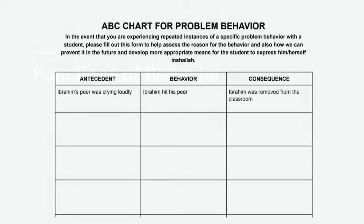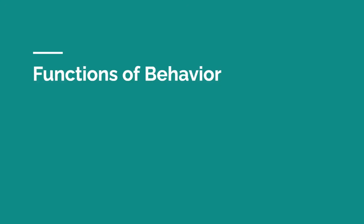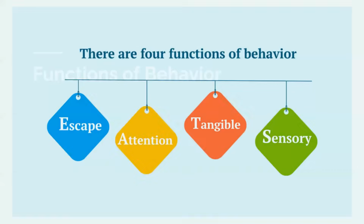No? Okay. So then we go into the functions of behavior. So for every single behavior that, oh, I think I see someone coming up with a question. Yeah, can you hear me?